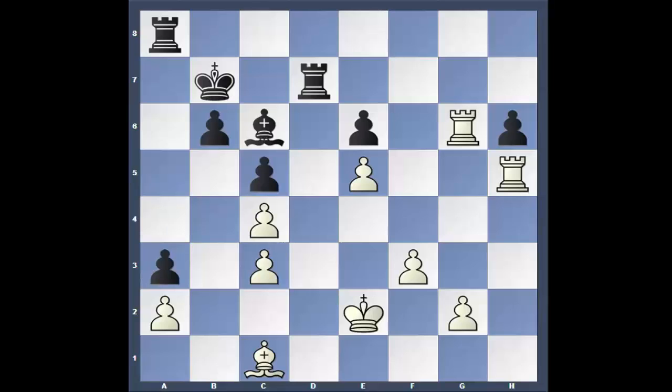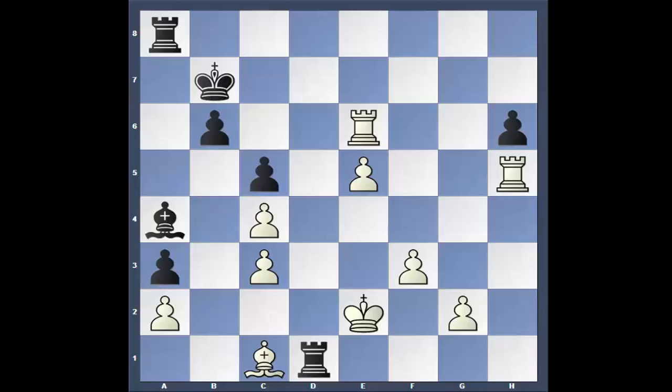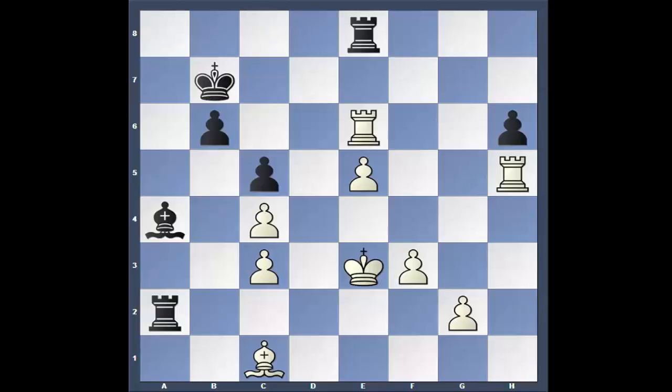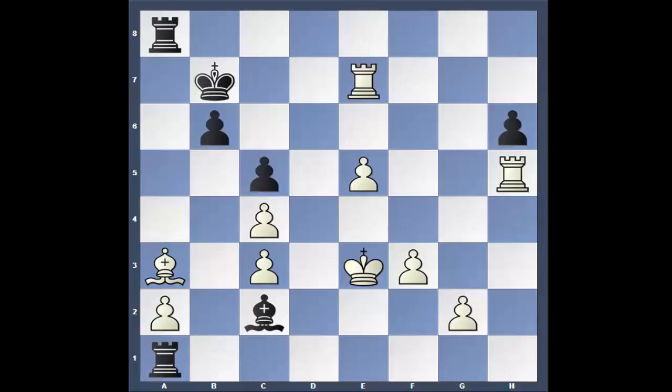Instead of bishop to A4, rook to E8, according to the computer, then rook takes. It's still bad. After bishop A4, rook takes, rook to D1. It's over. Bishop takes, rook A1, king E3, bishop C2. If you're wondering what happened if rook took A2 after bishop C1, rook E8, it's over. After bishop C2, rook checks. And that's when Vichy Anand, former world champion, resigned.